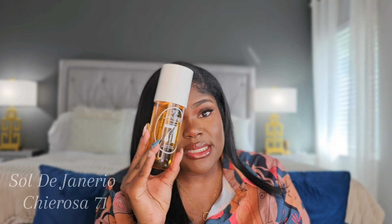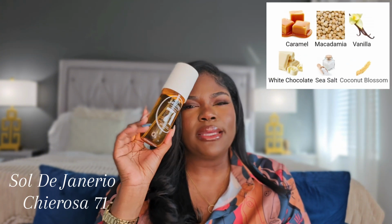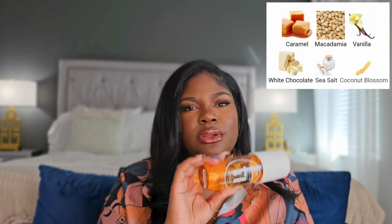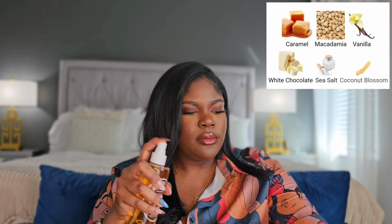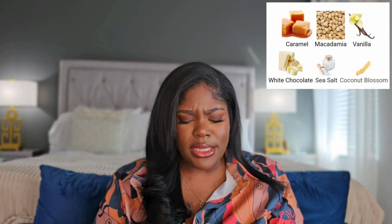You need this if you like to layer or add creaminess to your fragrances. You sort of need Eclair, you need it. And speaking of layering fragrances, the Camera by Lattafa with this is the Sol de Janeiro Cheirosa 71. This one smells like cookies, like white chocolate, macadamia nuts, vanilla, like cookies. This smells good on its own. It's literally a really hypnotic sort of scent. You can't forget that your hair has to smell good because it's a hair and body mist.